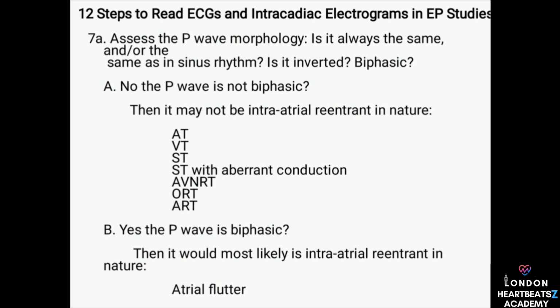Could be atrial tachycardia, VT with AV dissociation, sinus tachycardia, or sinus tachycardia with aberrant conduction. Okay, so normal direction, everything's moving forward. Yeah. What if the P wave is inverted? That means the impulse is going backwards from the ventricles to the atria. Like the orchestra is playing the music in reverse. We often see that in orthodromic reciprocating tachycardia, or ORT. ORT, another tachycardia to add to our list.